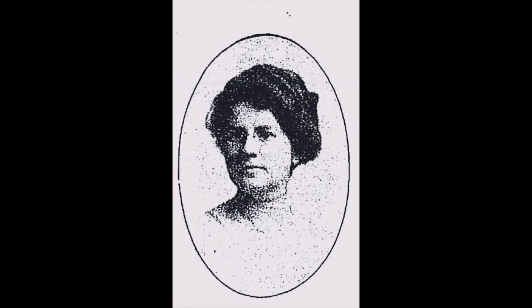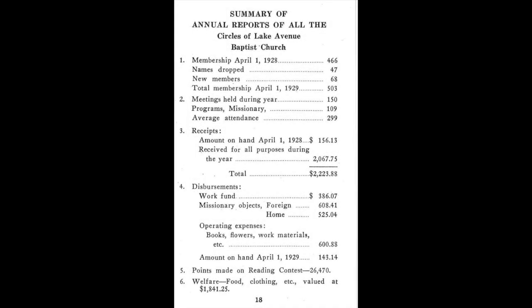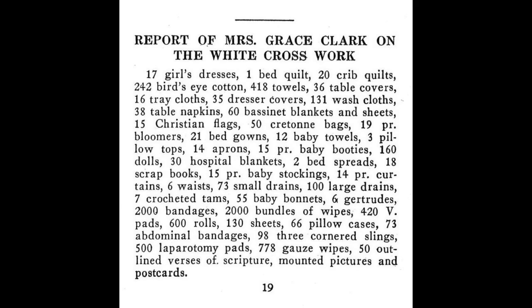One of those circles, the 13th Circle, focused on missions to Japan and later focused on Miss Vickland, an LABC missionary, to Assam. Each year, the Society published an annual report that included reports from each circle and a summary of the entire work of the Society. The annual report also included a summary of the work of the White Cross. Each circle was dedicated to this work in addition to their standard accomplishments.